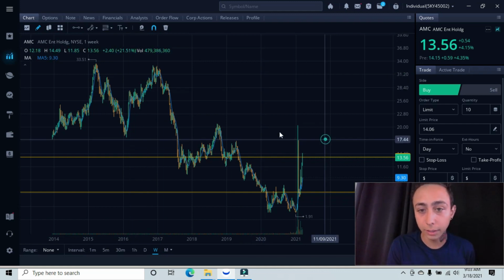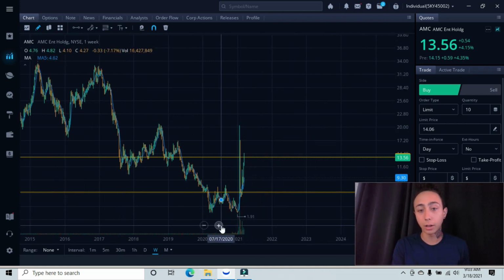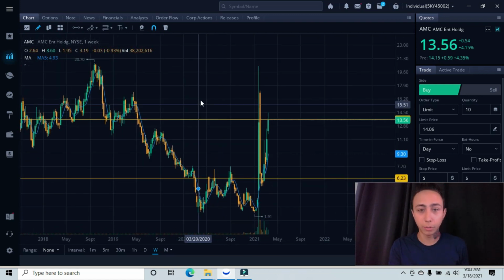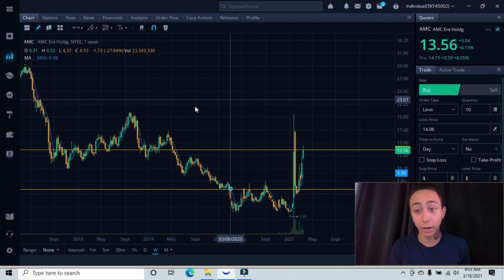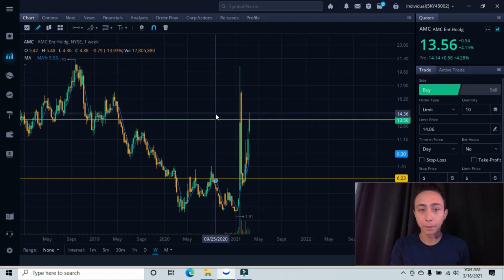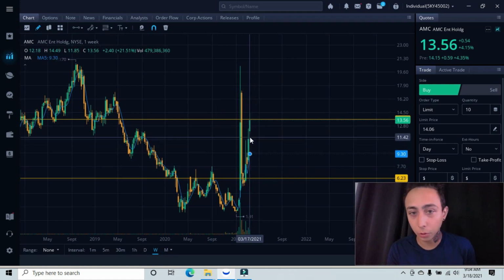So what does this tell me? That where we're at right now, knowing that we're hitting a major resistance area, which is this area right here, the 13 to $15 area. And on top of that, we have this crazy uptrend. We've just been pumping and pumping and pumping.